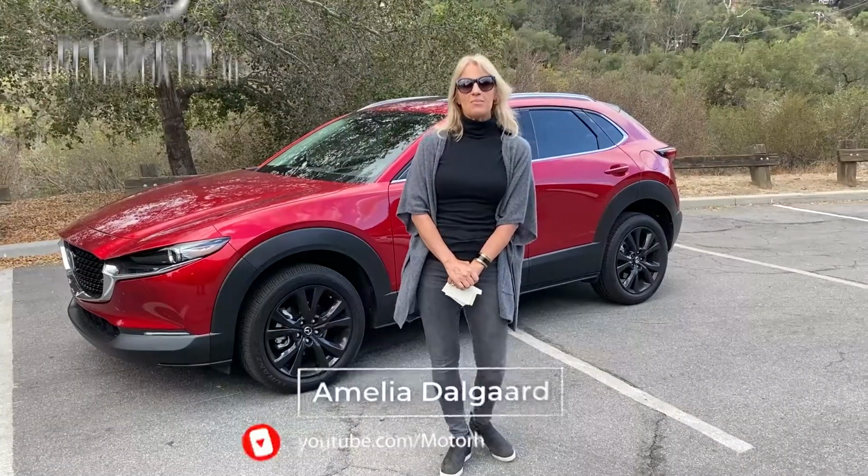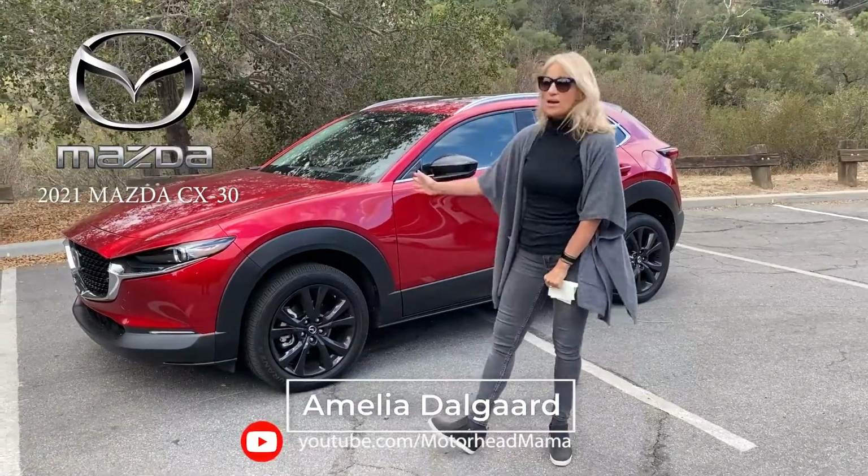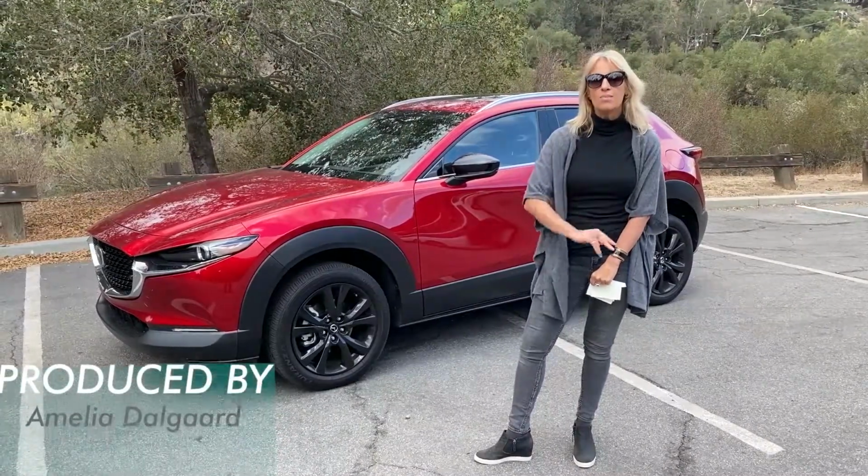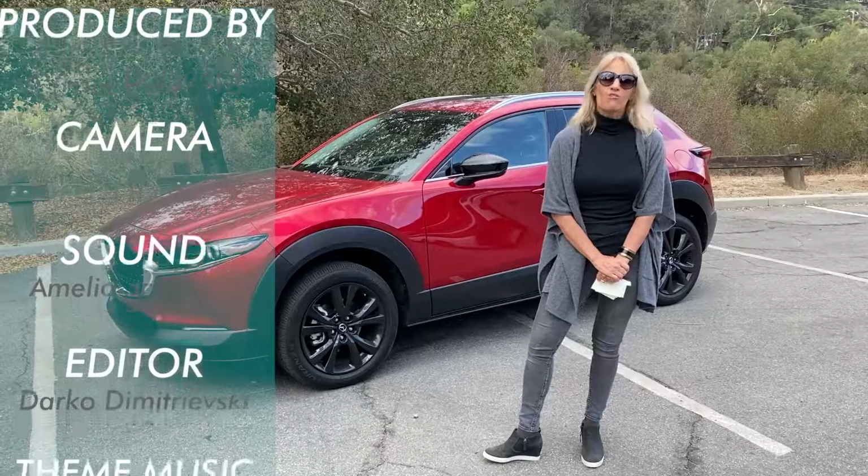So there you have it. The Mazda CX-30 is a great looking car and has a lot of great features, but there are some drawbacks that you need to be aware of before you go test drive it.